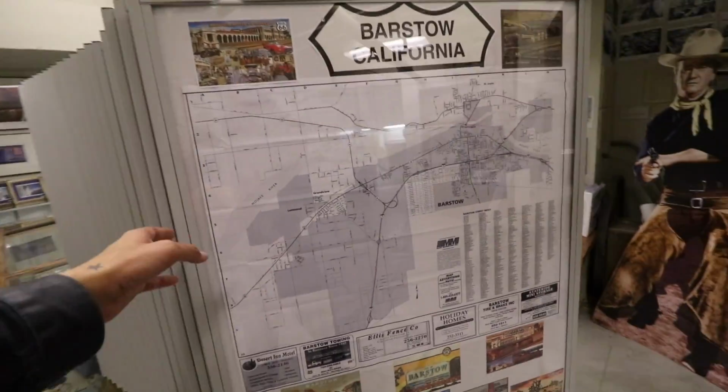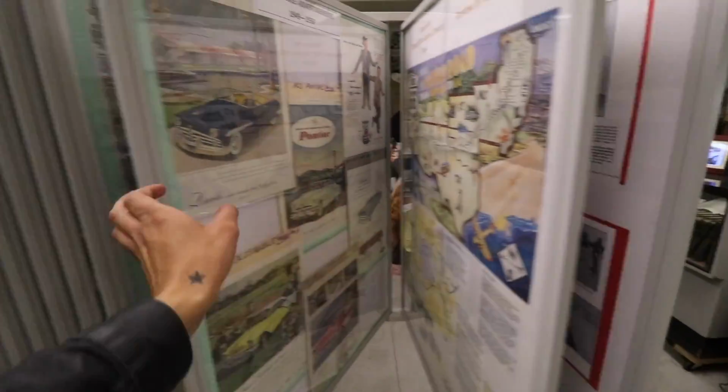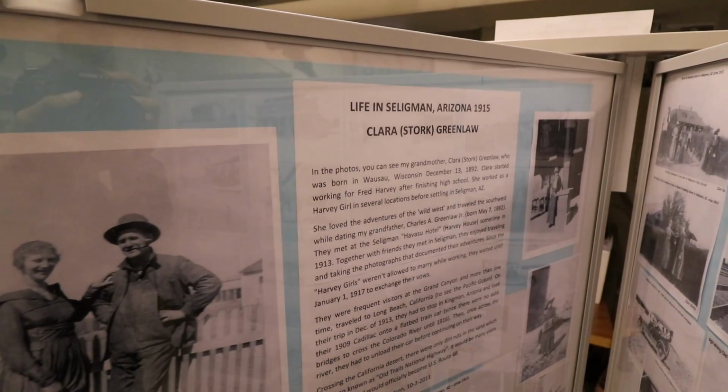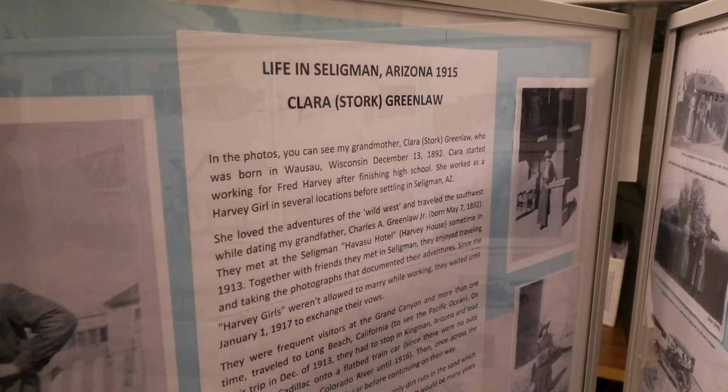Look at all these museums. They always have these big, giant displays. I don't know what you would call this. These giant, like, it's what you see in like Target and Walmart to sell posters, you know? And you can actually, if you have the time, always find a lot of great information and old pictures in these. Look at this. Life in Seligman, Arizona, 1915.